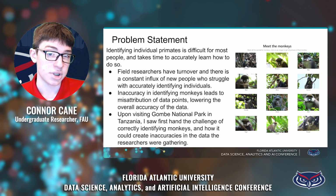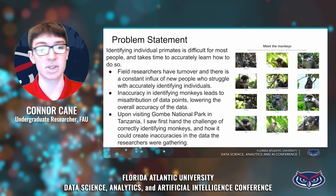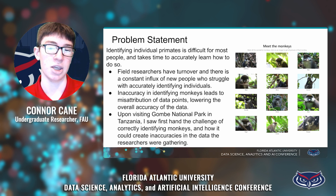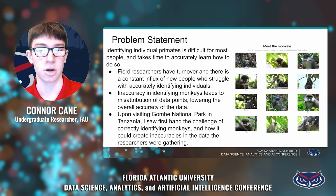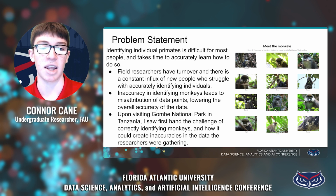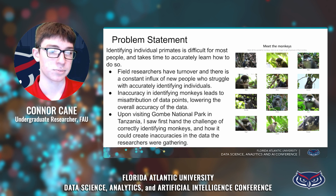As you can see from these small images, identifying the difference between monkey individuals is not easy for the untrained eye. Add to this the complications of the monkeys being on the move, very fast when they want to be, not always looking directly at the researcher, high up in a tree, you get the idea. The human eye is not a reliable system of identification on its own in this scenario. We needed AI.